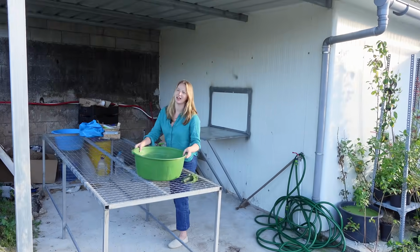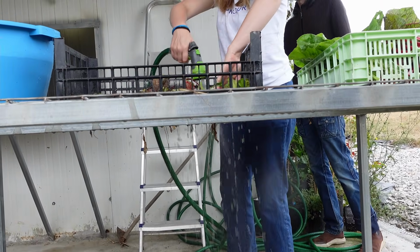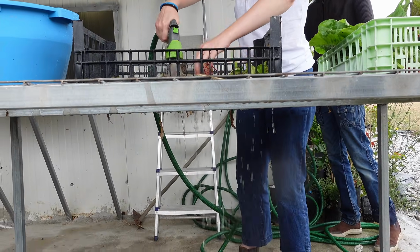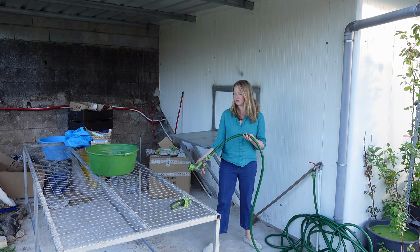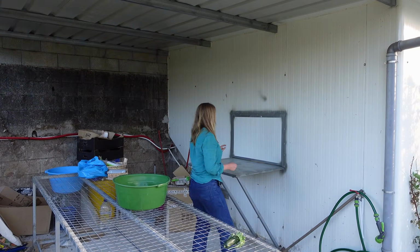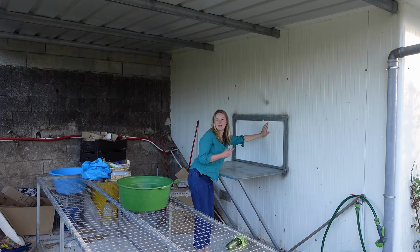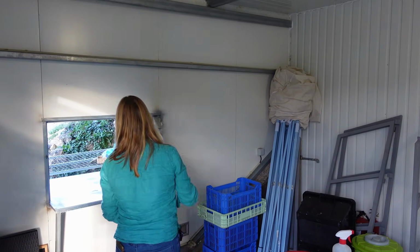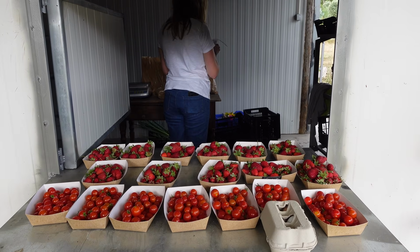So this table with holes in it is really useful. For stuff like carrots and beetroot, you just lay them here, and then I take my pressure hose and just wash them here. And then we have this window, which I forgot I have to open from the inside. And this is where I'll be receiving all of the freshly prepared and washed veg.